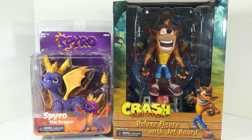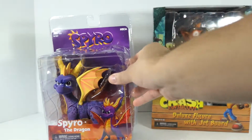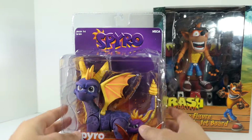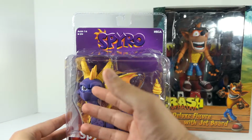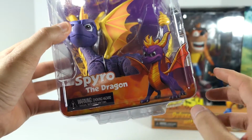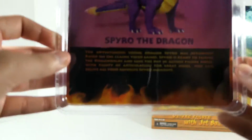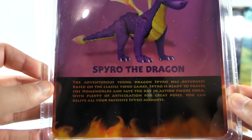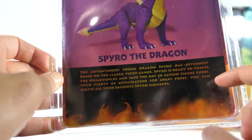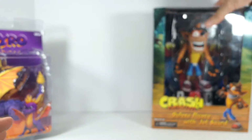So let's just take a quick look at the packaging for these figures. We'll move Crash to the side here and take a look at Spyro first. You can see it's done in a clamshell style packaging. Not much to it. You have the open clamshell that fully shows off Spyro right here, and then you can see a little bit of artwork right there. It says Spyro the Dragon. And then if you come to the back, you can just see a quick little product shot, and if anyone wants to read that, you can go ahead and pause now. Nice little attention to detail here with the flames at the bottom, pretty cool. But yeah, basic packaging for Spyro, so not much to say about that.